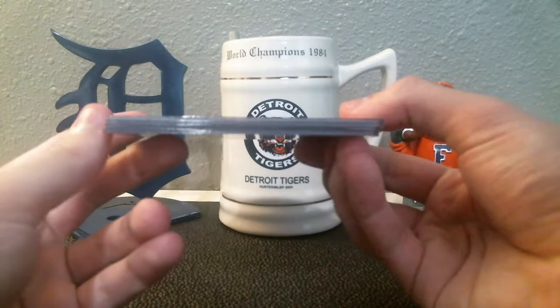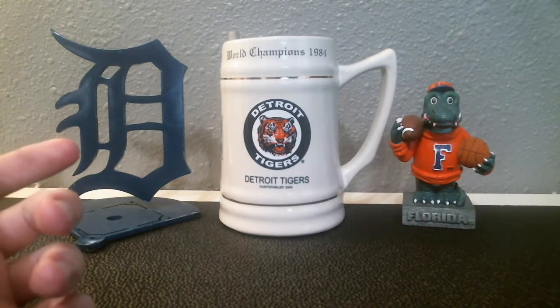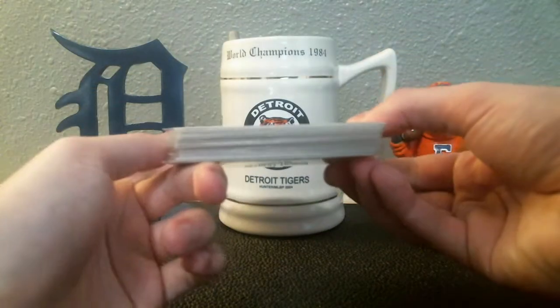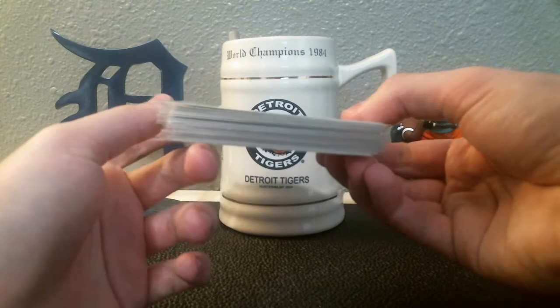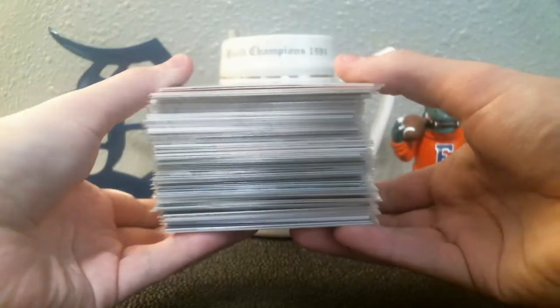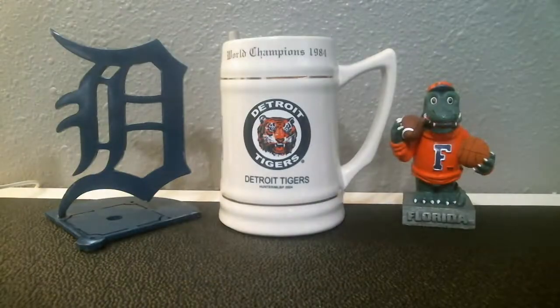So I got a couple of vintage Tigers cards for the Tigers team set. That's not done yet, but I'm still working on it. I've got some stuff for my 2011 Diamond Anniversary. And then I have more Miguel Cabrera's than most people would know what to do with. Huge stack. So I'm going to go through these and show you everything I got. I'll try to keep this under 15 minutes, maybe even under 10.